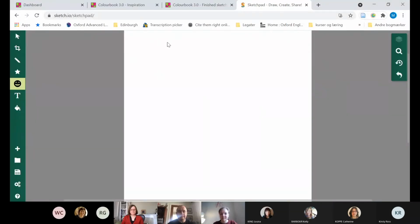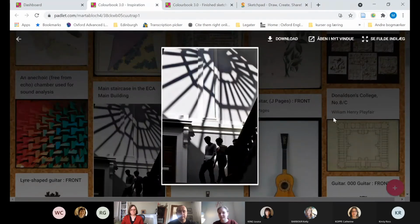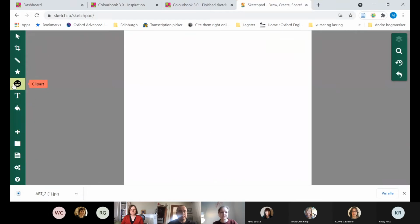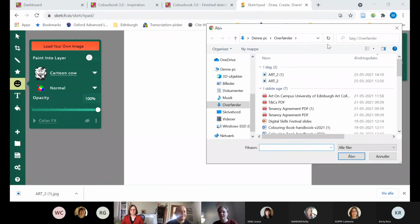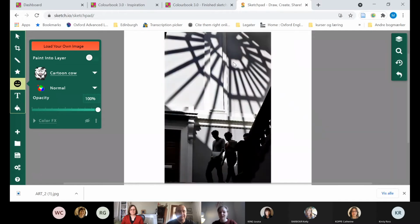So I hope you can now see the Sketchpad tool. I'm going to choose a picture from this Padlet that I've made with pre-approved pictures, and I'll do this one just quickly. So I'm downloading it. And then in the Sketchpad, I'll choose this little smiley and load your own image. And then I'll choose this one that I just downloaded earlier.